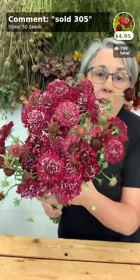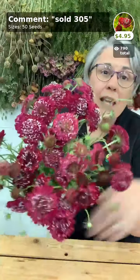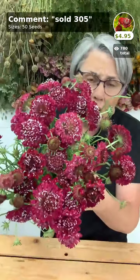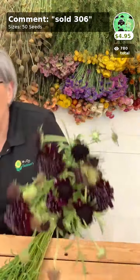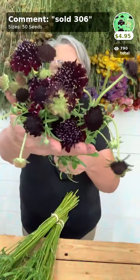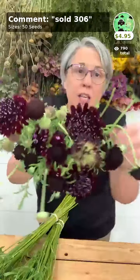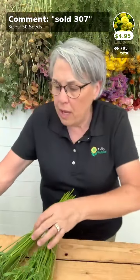And then we also have the red Fire King. I mean, who doesn't want these colors for the 4th of July, right? And again, when it's in the button stage, we cut it in that stage of bloom also. And then the other color that comes is Black Knight. This is one I don't grow as much of as I do the blue, but it's definitely useful. Again, it's really useful to harvest when it's in that little button stage.